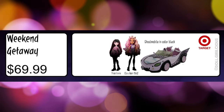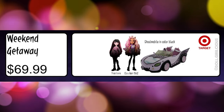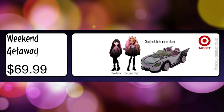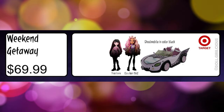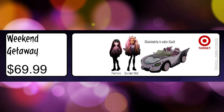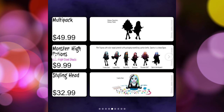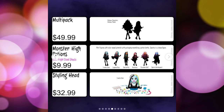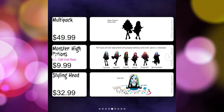Speaking of vehicles, we are getting another Draculaura and Claudine 2-pack with a car. It's going to be a Target exclusive, and it seems to be rumored that it's a recolor of the Ghoulmobile. So that's not super exciting because, you know, it's just the same car again in a different color, but the dolls might be different, you never know. And then the last couple of things we have for G3, we have an unknown 2-pack, which will be $49.99. No details on release date, character, or theme.